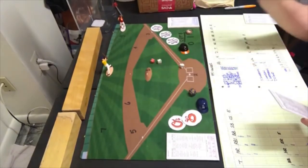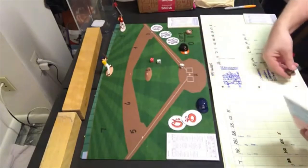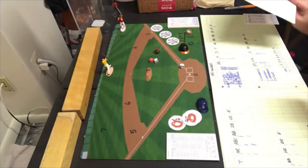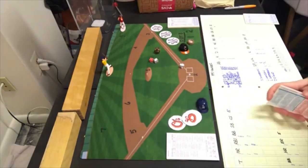And that brings up Brooks Robinson, and he gets a 5-4, which is a fly ball to the center fielder. That's Roberto Kelly. He's a 2. That is a 4. That may not be good, but it is. It's fine. It's an out. So Brooks Robinson's out.